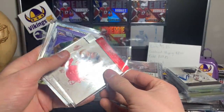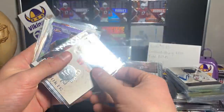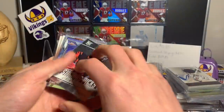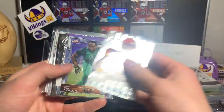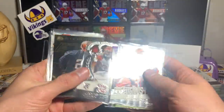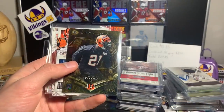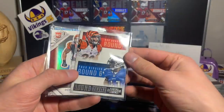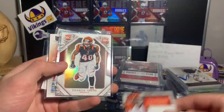These are hard to read. Cedric Benson, out of 299. Colin Cochart, maybe, out of 100. Jeremy Hill, rookie card. Paul Dawson, rookie. James Wright, rookie. Darquez Dennard, 33 out of 99. Round numbers. Rex Burkhead.